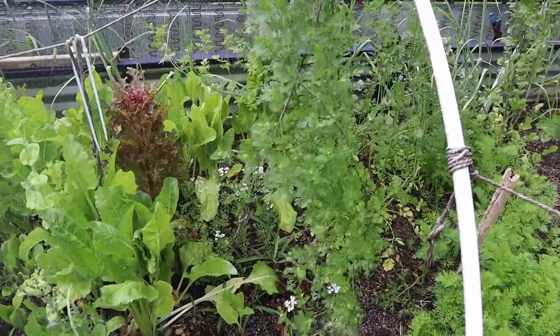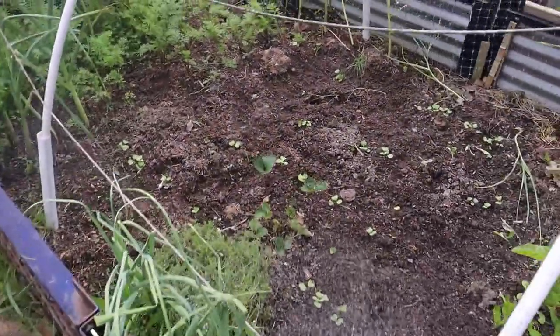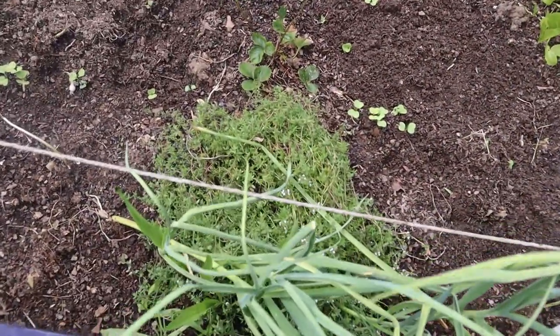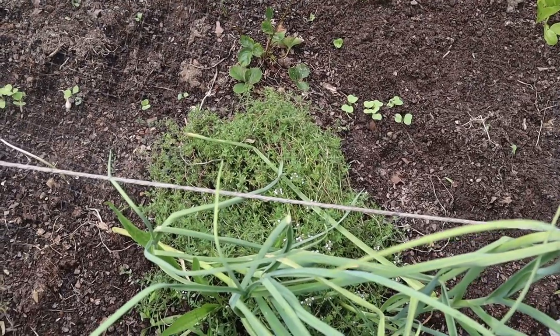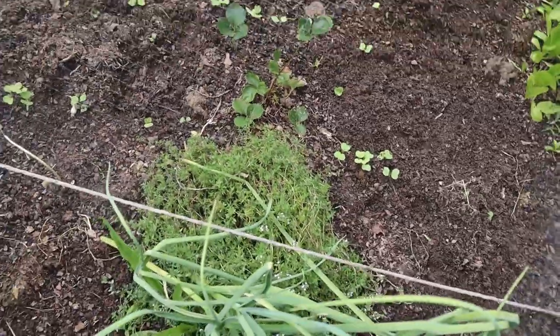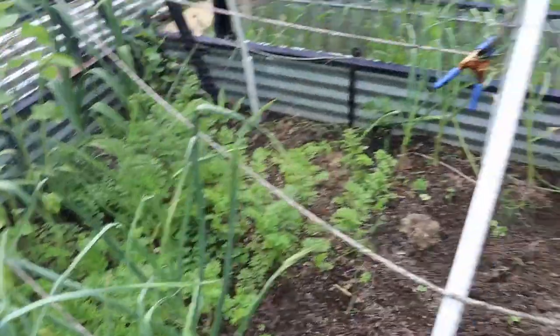So the cilantro probably won't be far behind. I have planted out some radishes over here. Funny little volunteer strawberry. And the thyme is starting to recover from the fact that I pulled all the tons and tons of kale around it, and all of a sudden it's getting way more sun than it's been used to. The purple carrots are looking good.